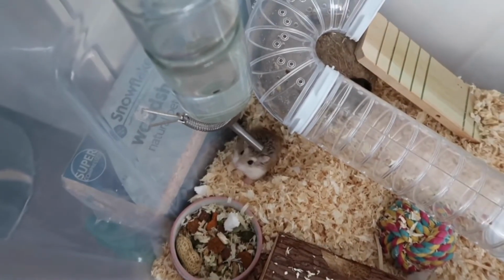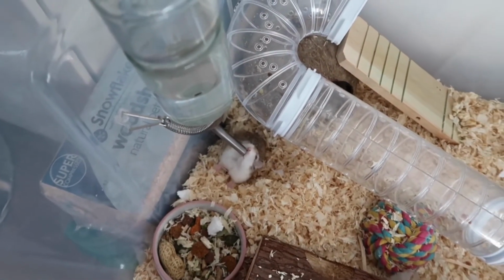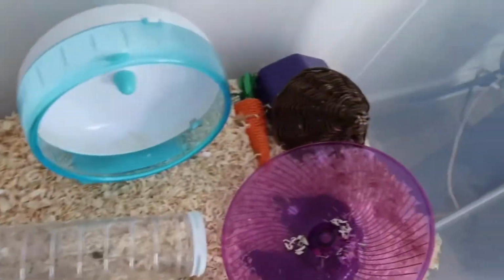Hello, little guy. This is one of our dwarf hamsters, and we do have another one in there. And before I get anyone saying, oh no, they can't live together, they can. Dwarf hamsters can stay together. If they start fighting, then that's when you separate them. But thankfully and luckily, they don't fight. They actually get along.